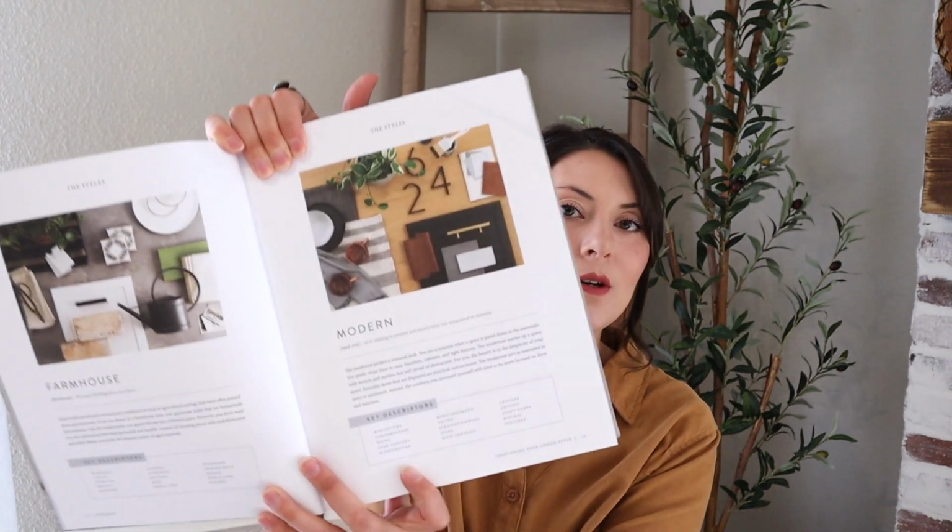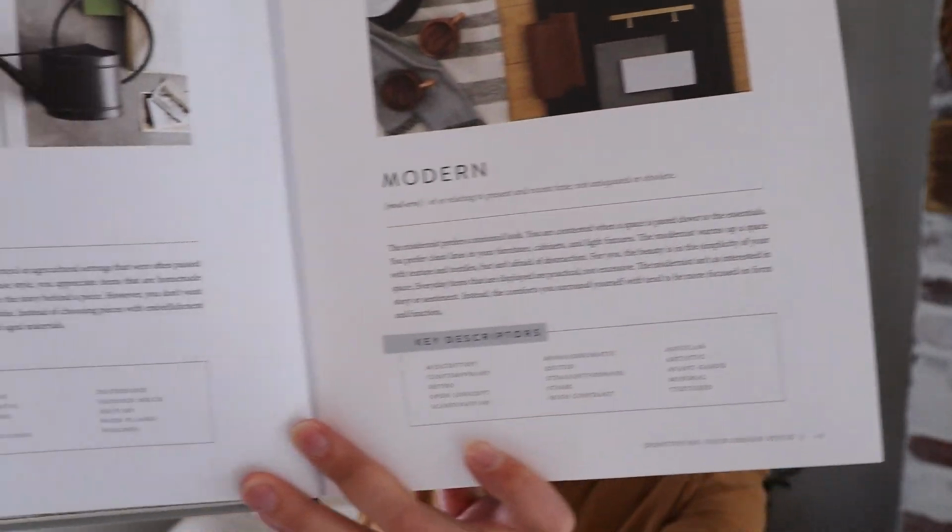So if you like the boho style, we'll just start there, then you can look up boho vintage, eclectic, layered, whimsical, colorful, traveled, textured, and so on. Or maybe you are someone who likes farmhouse and modern, and this is what you can be looking at. So there's different key terms on there.